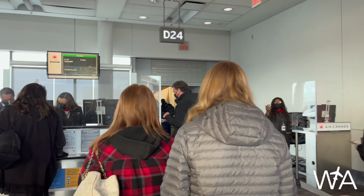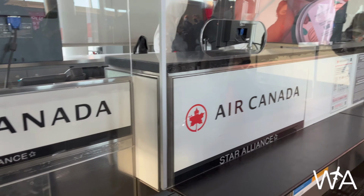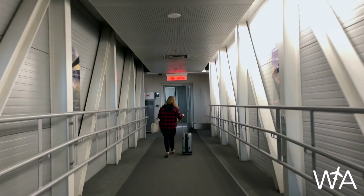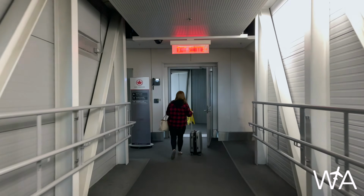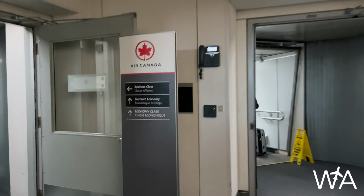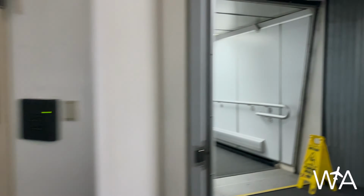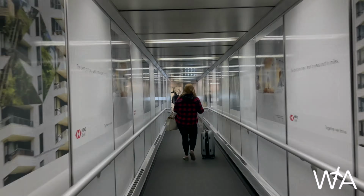As of May 2022, Air Canada had a fleet of 29 Boeing 787-9s, with an additional 3 aircraft on order for delivery into 2023. After a quick scan of my boarding pass and a government ID check, I'm now heading down the jet bridge. We're boarding the aircraft through 2 jet bridges this morning, with one for business class and the other for economy and premium economy.